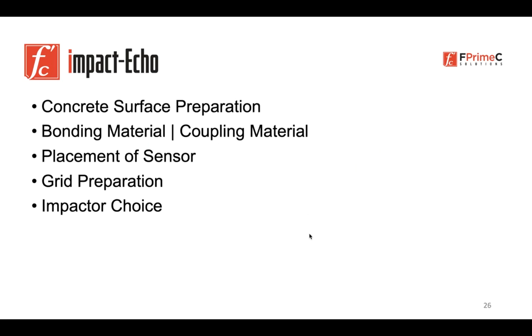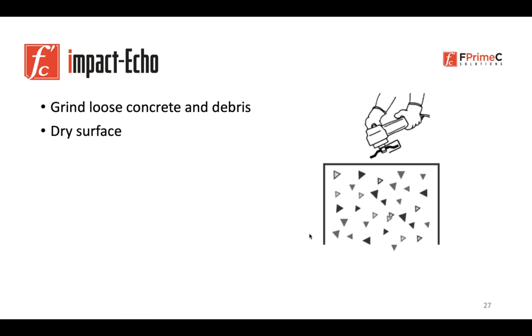So the practical considerations are the concrete surface preparations, bonding material or coupling material, placement of sensor, grid preparations, and impactor choice. So never do the impact echo test over loose material. At any time you want to do this impact echo test, you need to remove any contaminated material from the surface, debris, slurry, or loose concrete, or dry the surface, and then do the test.